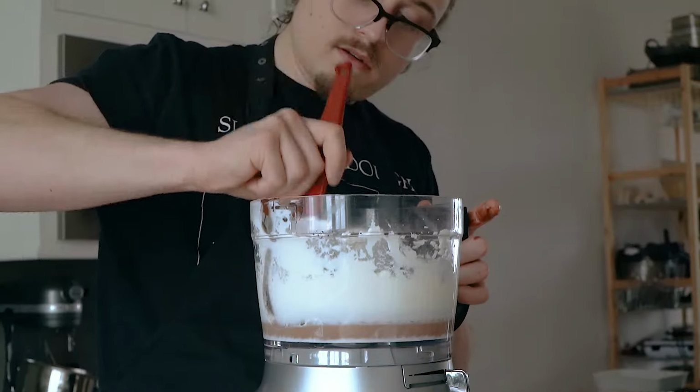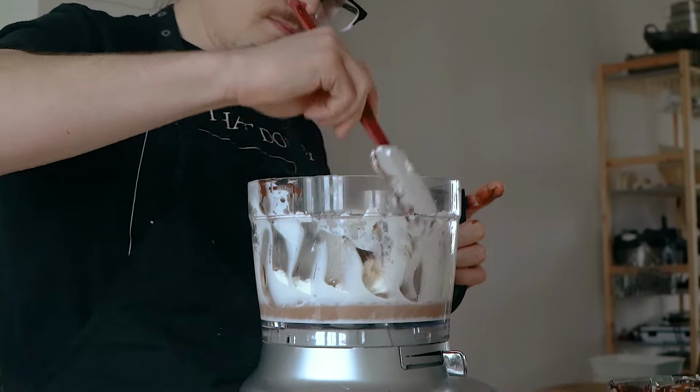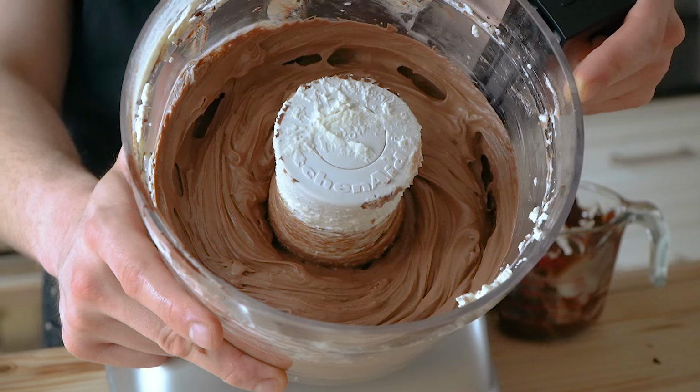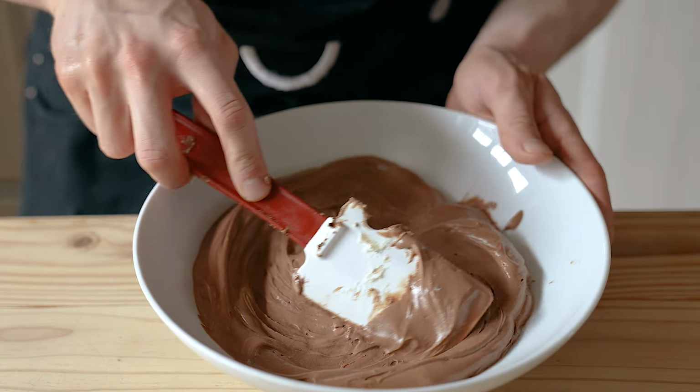Continue to process. You may have to scrape down the sides just to get it loosened. Then once it's thoroughly incorporated and velvety, that's it. I mean, look at how gorgeous this mousse is. I genuinely was pretty shocked at how well this turned out.